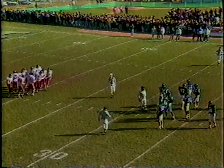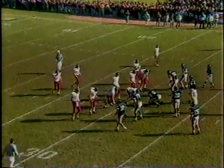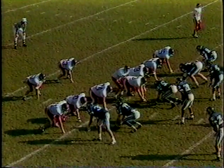Well, as Coach Hunt told you in our pregame interview, he did not want that big play broken against his Chargers by the Naugatuck Greyhounds. Time is back in. First down. Time running down here at Jarvis Field.